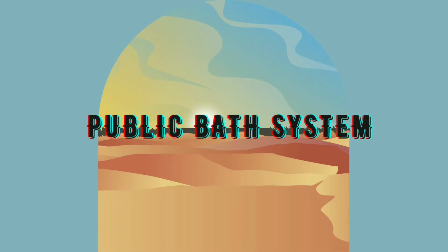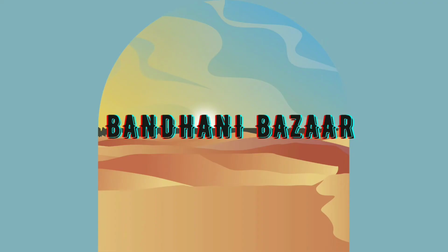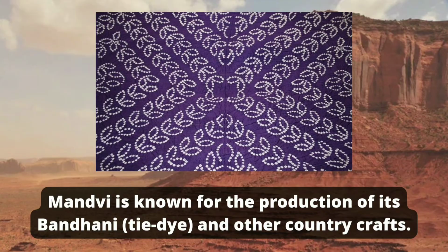Public bath system. Kutch is located at Talav Gate, Mandvi. Bandhani Bazaar. Mandvi is known for the production of its bandhani, tie-dye and other country crafts.